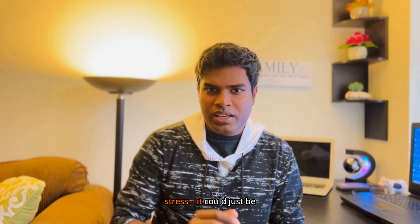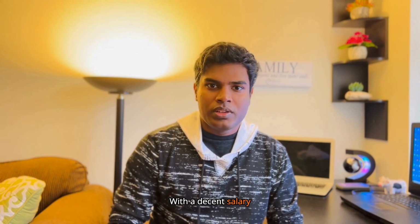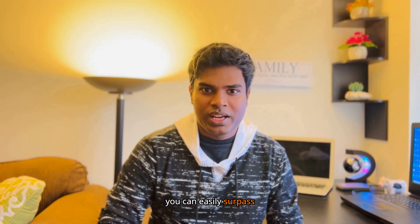If you're younger and haven't hit $100K in net worth yet, don't stress. It could just be a matter of time. With a decent salary and smart financial habits, you can easily surpass this benchmark.